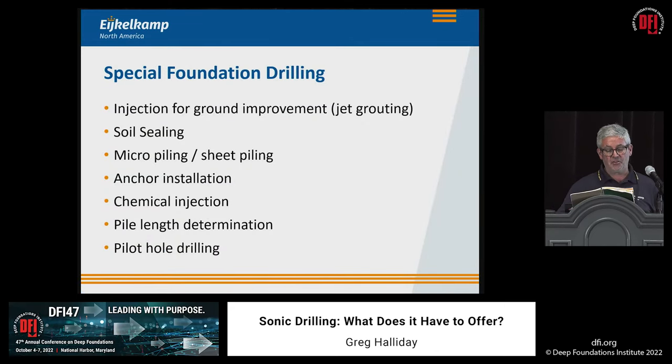So, applications for foundation drilling: injection for ground improvement, soil sealing, micropiling, and micropiling into the sheet pilings like we just saw, anchor installations, chemical injection, pile length determination, and pilot hole drilling, which is drilling through a pre-existing foundation and rebar so the big foundation rig can get in there. And I found if you are boring a hole through a pre-existing foundation, if you run water to lubricate and cool your bit with the right amount of vibration and feed, it will cut everything like butter. Yeah, I have pictures that aren't on my PowerPoint if you're interested in seeing.